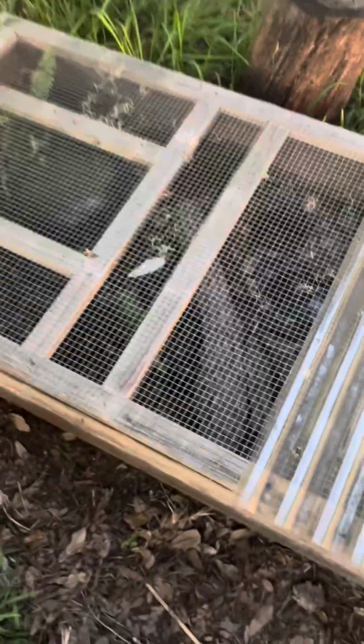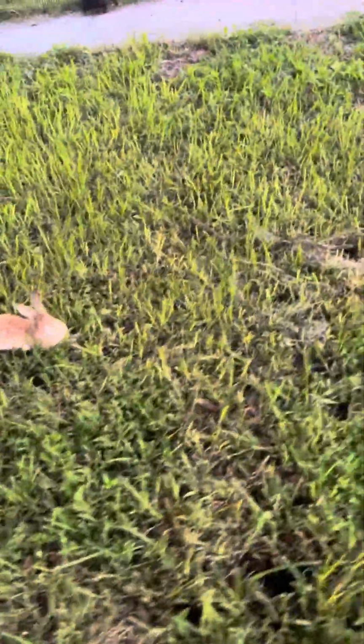They always have to have their cover. Gotta keep them safe in there. Bring my pellets in. And then I'm gonna come back and grab this bunny rabbit.